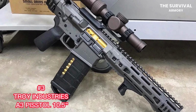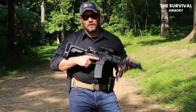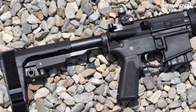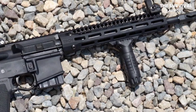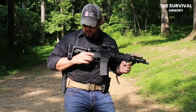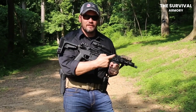Coming in at number three on the list is the Troy Industries M4A3 pistol. The Troy line of pistols are lightweight and ultra-low profile, developed specifically for today's warfighter and law enforcement, led by special operations field requirements. Let's take a look at some of the specs. The Troy A3 comes in with a barrel length of 10.5 inches with a 1-in-7 twist, an A2 flash hider, a flat trigger guard, and a battle rail forend.